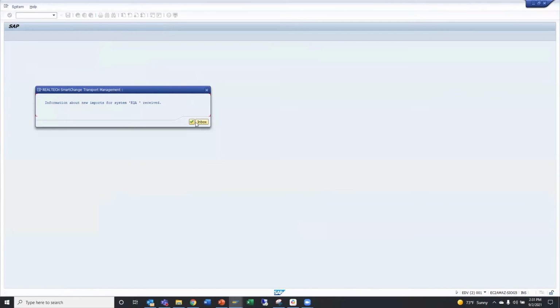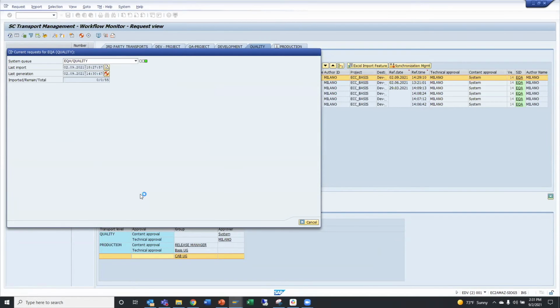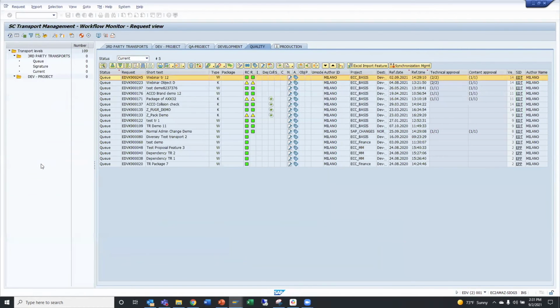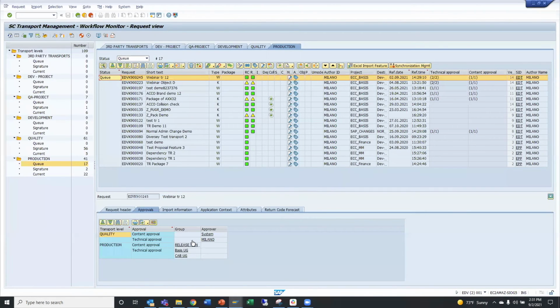So here I've imported into my quality system. It sent an email letting me know that it had return code 0, with all the information about that request. And now it's in QA waiting to be tested, right? So an automatic job would switch it down to this queue status, and it'll just sit here, waiting for the testing to be completed, waiting for the developer or the tester to come in and say it's ready for its final approvals.